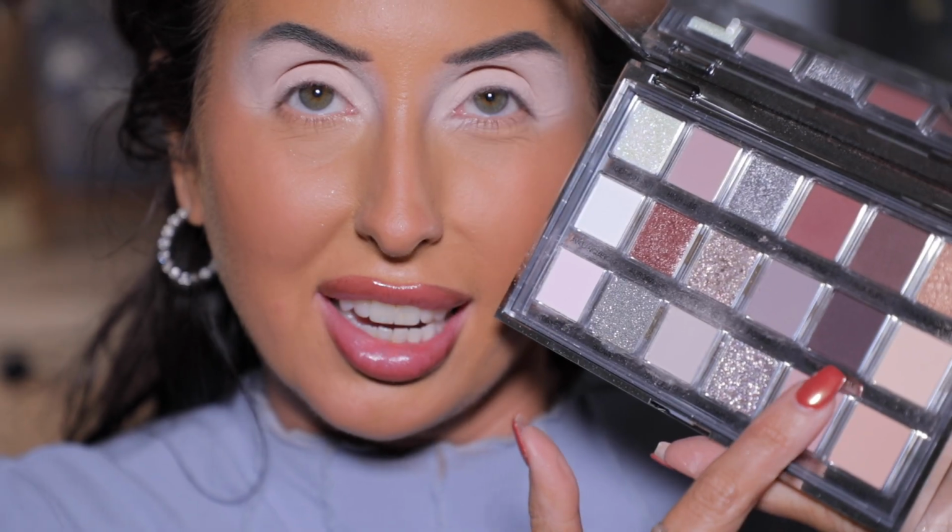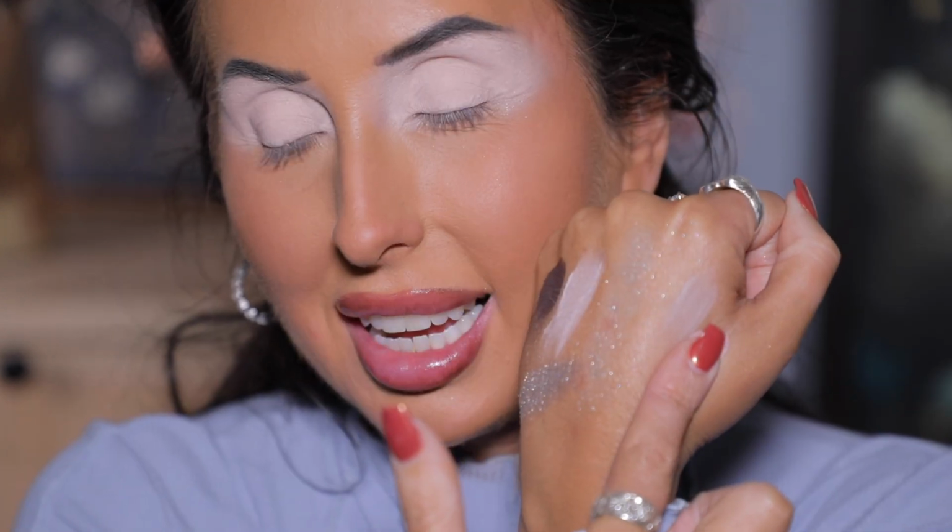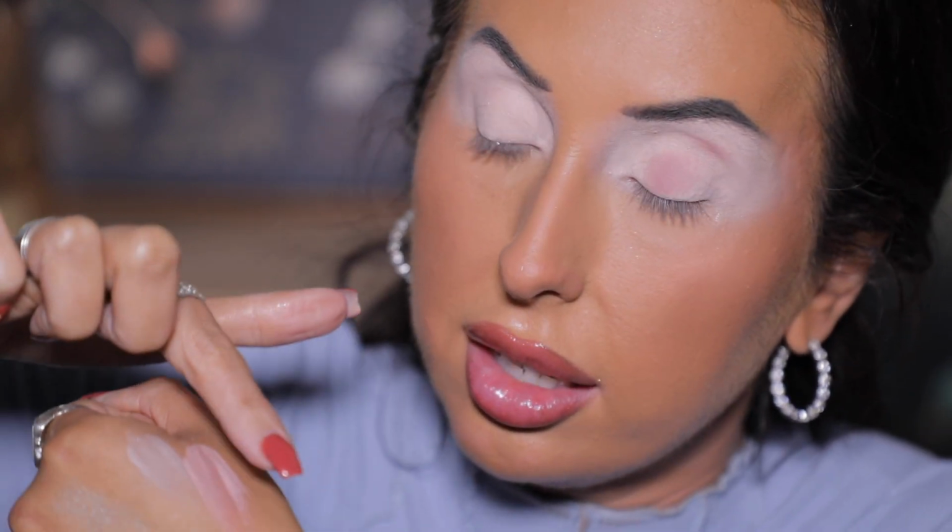Next up, we have the shade Lavish, another very light shade. This is described as a dusty pink matte, and I would agree. Okay, let's throw it on with my finger. That's more pigmented than I thought. Let me swatch it again on my hand.